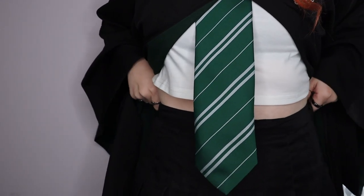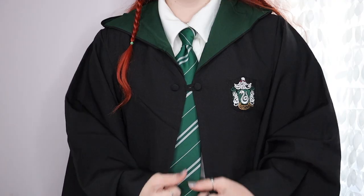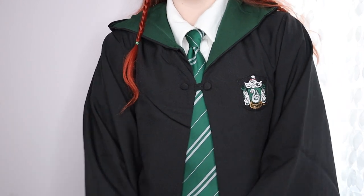Actually, wait, let me put on the full outfit. Hold on. Oh my god, I'm about to cry. I'm so excited. This is the best day of my life, honestly. Okay, so I'm wearing the robe, as you can see. I have the shirt and the tie. I have the skirt on. As you can see, the shirt is a little big. Tell me I'm not the cutest little Slytherin you ever did see.